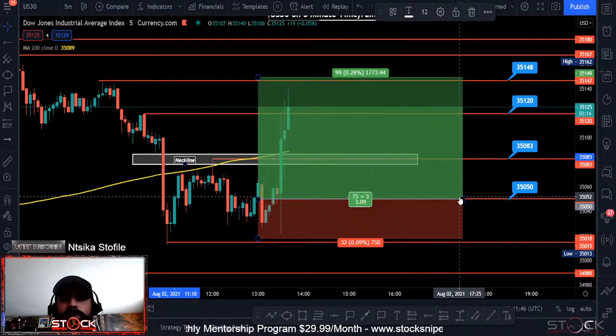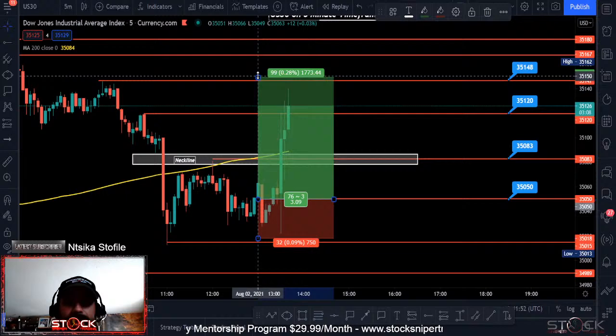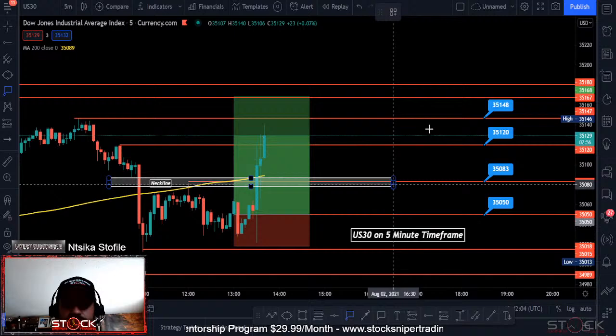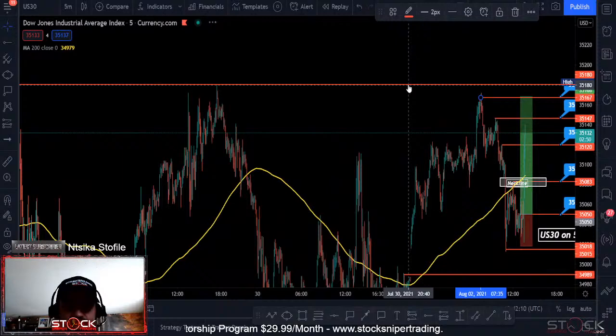So now, what I like to do, I'm still looking for the buy, okay? But now my mind is shifting more to looking for a retracement, a pullback, whatever some of you like to call it. Ever since I started, it's always been a retracement for me, but some people like to call them pullbacks. There's nothing wrong with calling them that. It's vice versa. So that's pretty much the high over there.